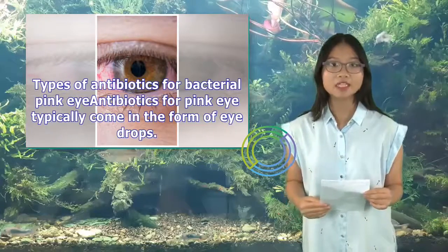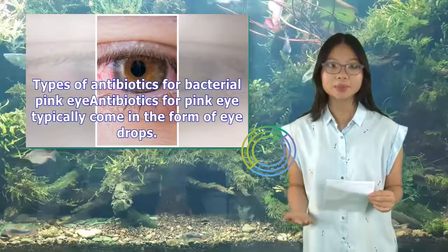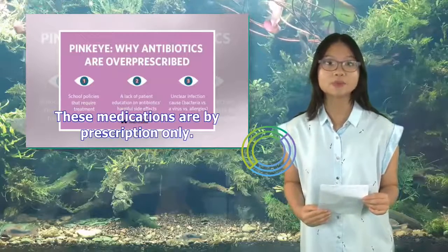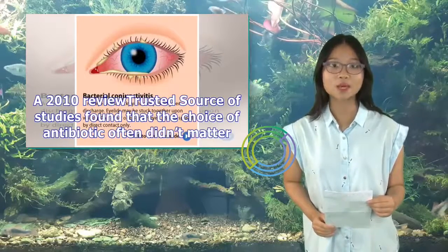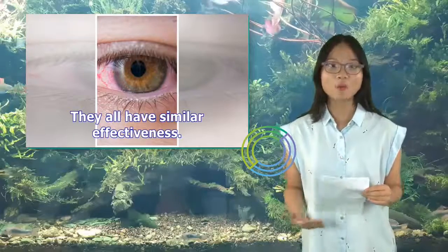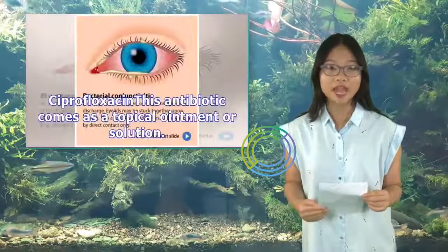Types of antibiotics for bacterial pink eye. Antibiotics for pink eye typically come in the form of eye drops. These medications are by prescription only. A 2010 review of studies found that the choice of antibiotic often didn't matter. They all have similar effectiveness. Below are a few types of antibiotics that your doctor may prescribe.